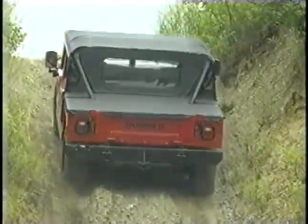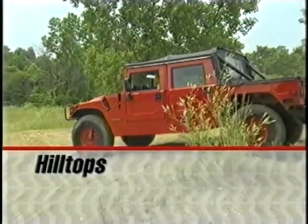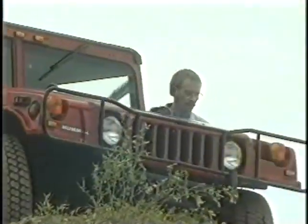When reaching a hilltop, be prepared to stop. If you can't see the downward slope, get out and check. If you find you must go down the way you came up, always avoid backing down the slope.